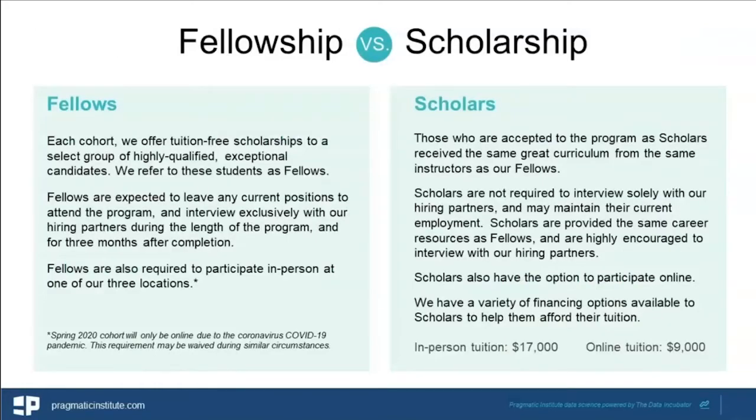So we admit two types of students into our program. Fellows are offered tuition-free scholarships. We offer a limited number of these scholarships to highly qualified candidates. Fellows are expected to leave any current employment to attend our program and are expected to interview exclusively with our hiring partners. Scholars will pay tuition to participate in our program. They are not required to interview solely with our hiring partner network and may maintain their current employment.